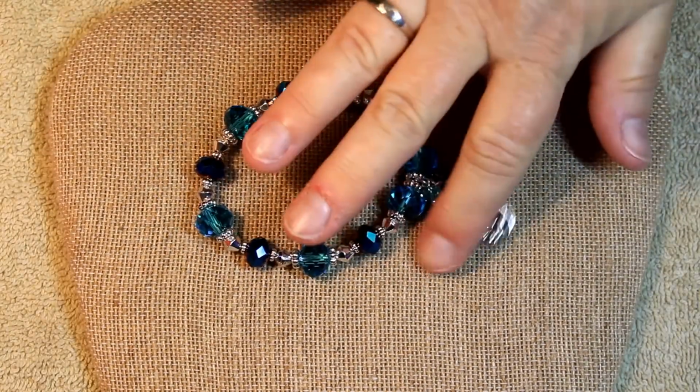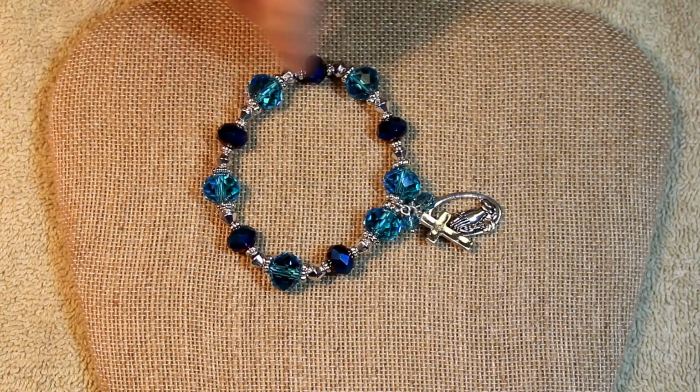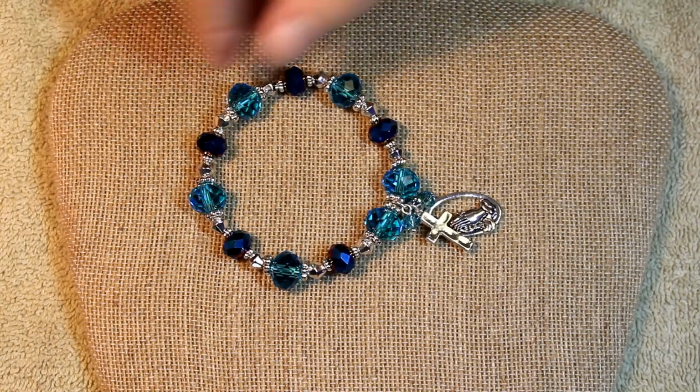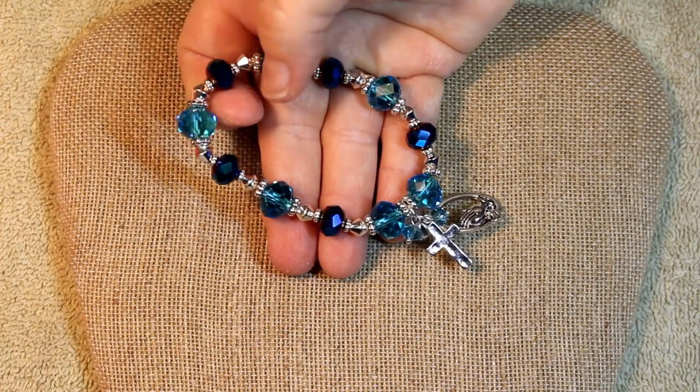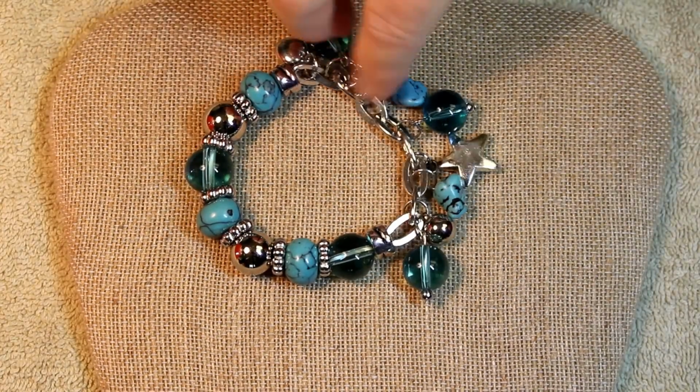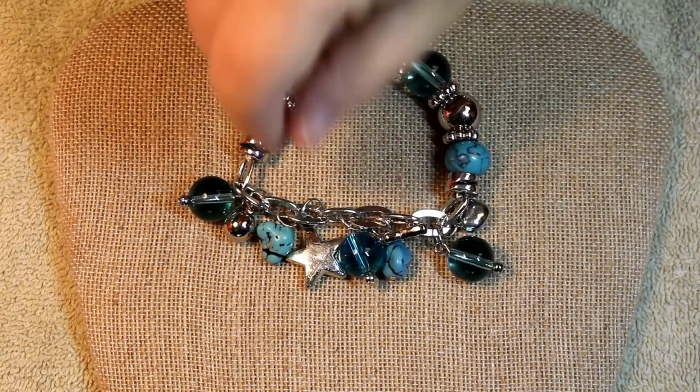Okay, this one has the religious charms. And then we have some beautiful beads. Look at that color. I mean, that is fantastic. And this one, my word, my word.